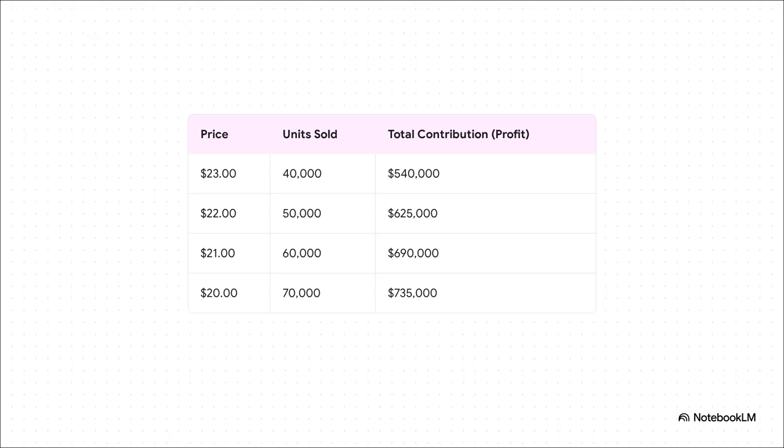Just take a look at this. At a price of $23, this company sells 40,000 units and banks about $540,000 in profit. Not bad. But watch what happens as they drop the price. By the time they get down to just $20, they're selling 70,000 units. And look at that profit. It's jumped all the way to $735,000.